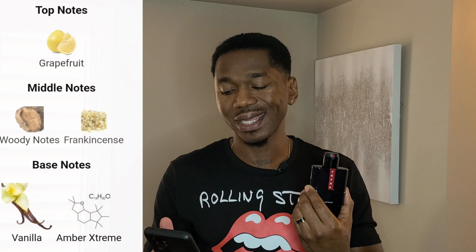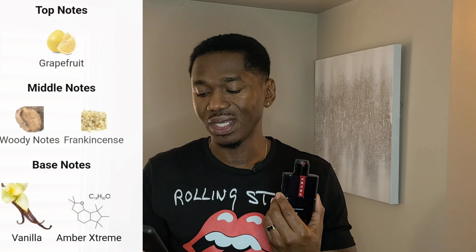Let's go ahead and jump right into the notes. So Prada Luna Rossa Ocean EDP is a 2023 release. The notes are grapefruit in the top. We do have woody notes and frankincense in the mid, and also vanilla and ambroxan extreme in the base. Now, as far as the frankincense, I believe that does come through. The grapefruit you definitely get. There's an opening of citrus there, nothing too heavy.